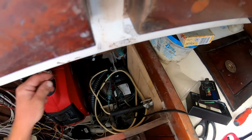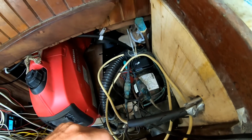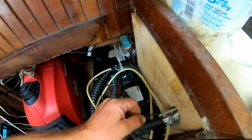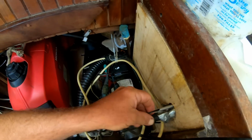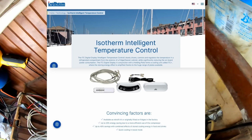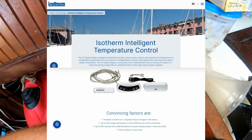This fridge is giving me issues again. And last time it was the C-Cup startup controller, and hopefully it's not the same problem this time. This time I think it's the old temp sensor. But I bought this intelligent temp sensor for the Isotherm, so what I'm going to do is temporarily plug it in and see how it goes.